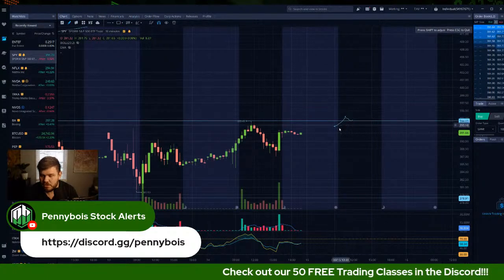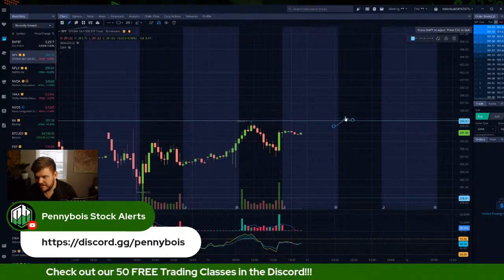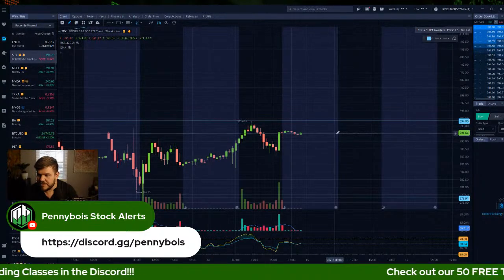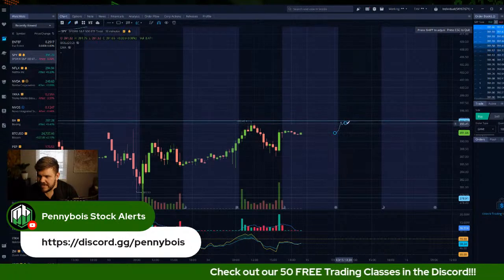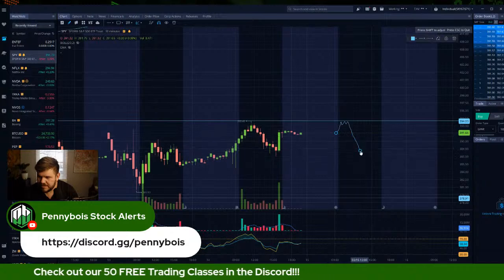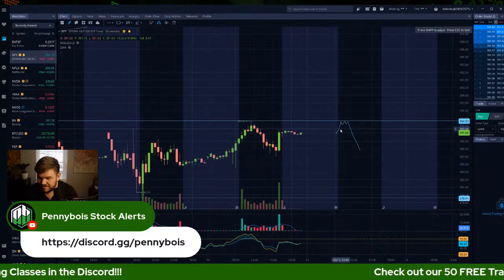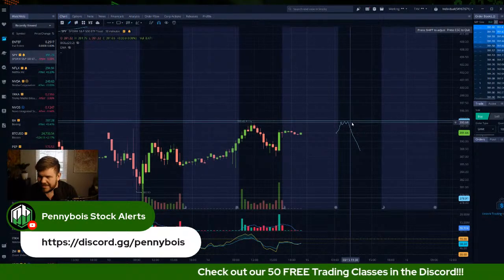If it doesn't hold or it tests the ceiling, let's draw it out. This would be a lot simpler. My goal is to make this as simple as possible for you guys. In the bearish scenario, if we open, we bounce our heads, we test, we don't break through, then we're probably going to come back down to about here. If that happens, that's our bearish scenario. We want to be very alert, because then we will be buying the 389 puts right about here.